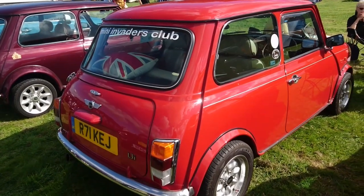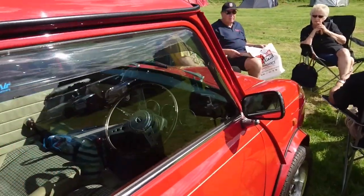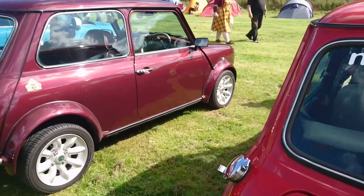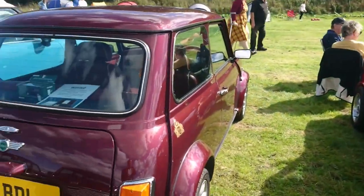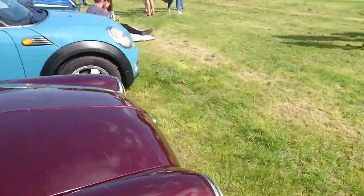This looks like a... What was the other one available? It wasn't a Cooper for these really late Minis. I can't remember now, viewers. Somebody will tell me in the comment section below, I'm sure. Or a Mini 40. Definitely, it's got the steering column for the Mark 7.